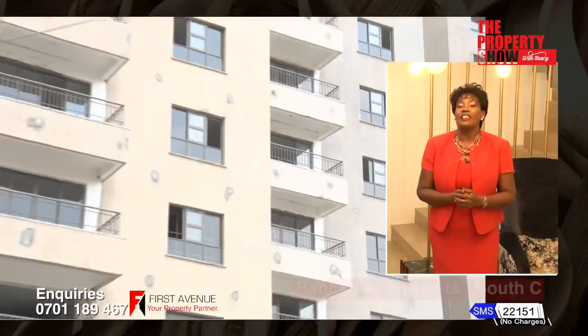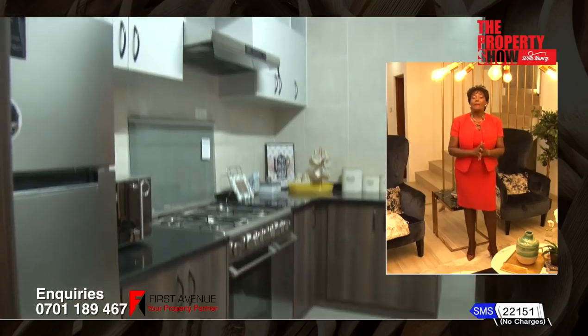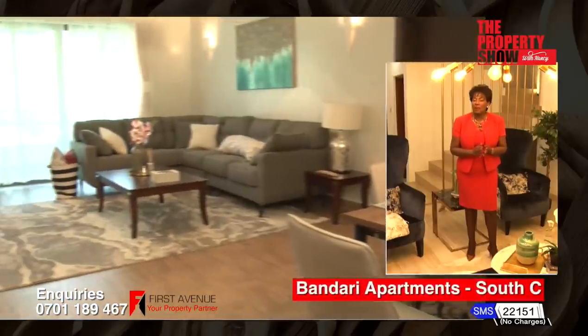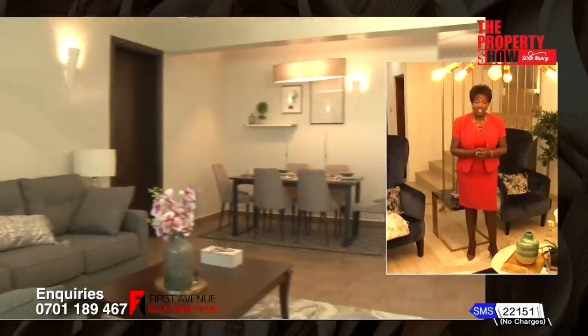Next, we look at a project that has not surprised me in the basket of the 10 most sought after properties this season. Bandari Apartments comprises of a 3-bedroom apartment, ideal for those looking for something with a bit more space, impeccable designs, high-end finishes, and a competitive price tag, inspiring a new wave of living.